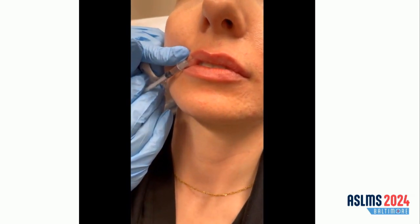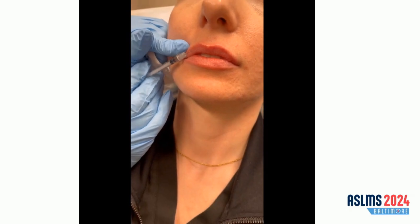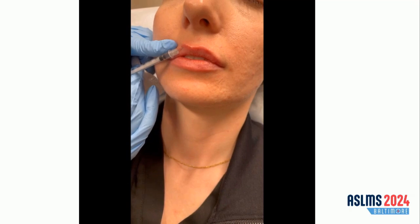I typically start by outlining the vermilion in patients. So obviously this looks nice in a young patient who just wants more definition, but in older patients, we really start to see that curling inward of the lip. And if you're able to just redefine that border, it does smooth the lines quite a bit. It also builds a little bit of vertical height, so you decrease that lengthened upper cutaneous lip.